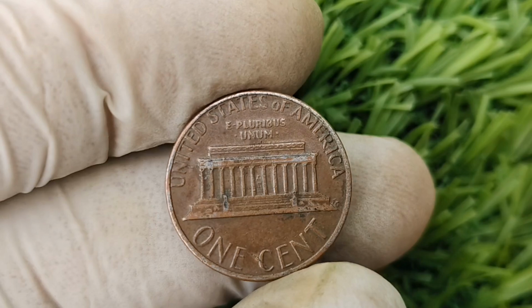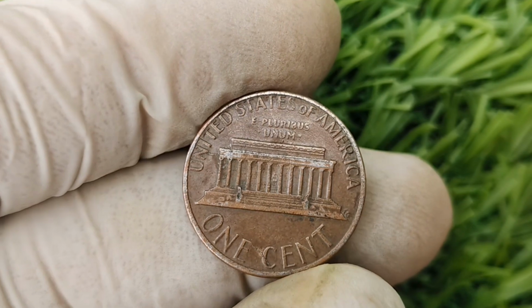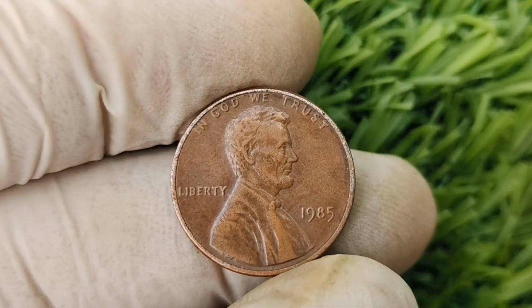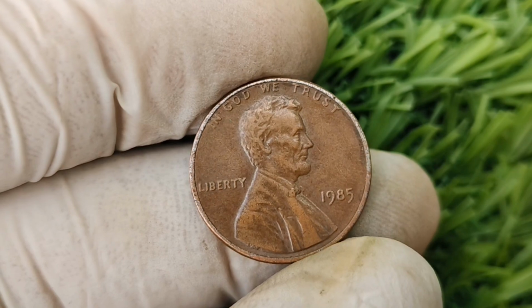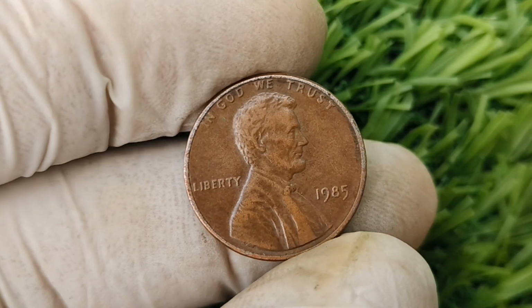So there you have it, folks. The 1985 no mint mark Abraham Lincoln penny might look like just another coin, but in the right condition it could change your life. That 1 cent could become $1.3 million, and let's be honest, that's one heck of a return on investment. Now, before you go diving headfirst into your change jar or raiding your grandma's coin collection, make sure you know what to look for, and remember, the rarest treasures often come in the smallest packages, so always check your change.